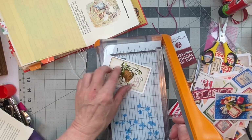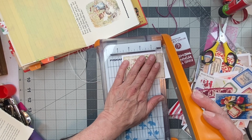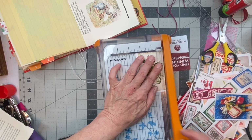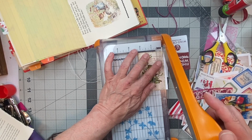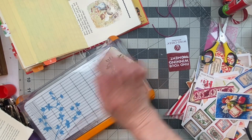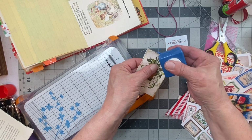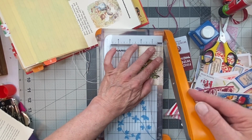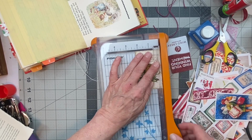This little note, it says, all good wishes for a happy Christmas. Trying to get my straight line first. Sometimes it doesn't quite matter because sometimes the ephemera from the copies are crooked, only because of the wear and tear of them over the years. Oh, it has a white line on it. Sometimes with the glare on here, I can't see. It still has it. It still has it. Silly. Okay.